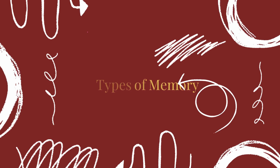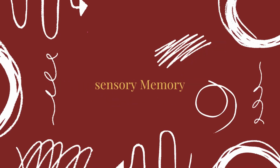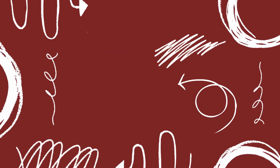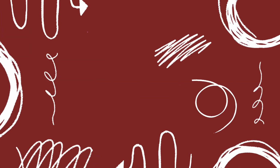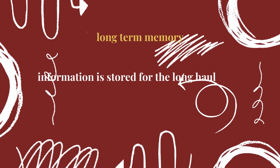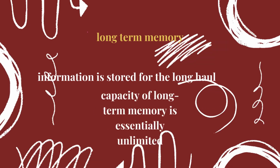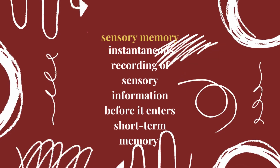Basically, there are three types of memory: short-term memory, long-term memory, and sensory memory. Short-term memory, also known as working memory, is the information we're currently focused on and manipulating, like a mental scratch pad. Long-term memory is where information is stored for the long haul, from facts and experiences to skills and procedures. The capacity of long-term memory is essentially unlimited. Sensory memory is the initial, instantaneous recording of sensory information before it enters short-term memory.